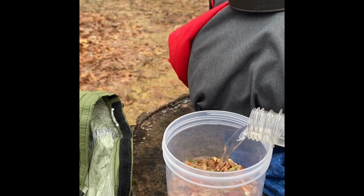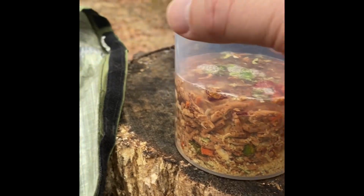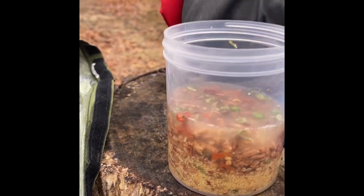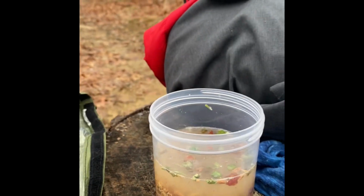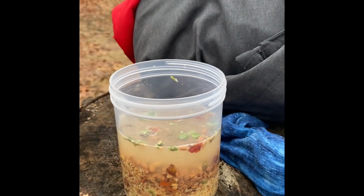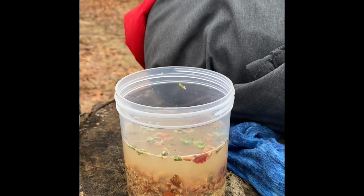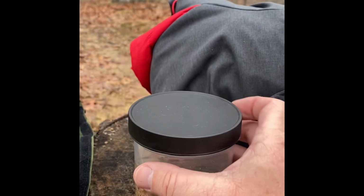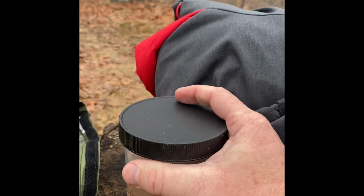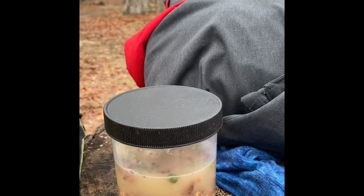Now typically you want to add just like right above the line right here, but knowing I've done this a couple of times and I like to extra hydrate a little bit, so I'm gonna add a little bit more, and that should be fine. And what that's going to do is over the course of like the next half hour before I get to camp, everything's going to rehydrate in this container that is now sealed tight. Make sure it's on tight. Yep. Give it a good stir. So that will rehydrate, take up the whole space.